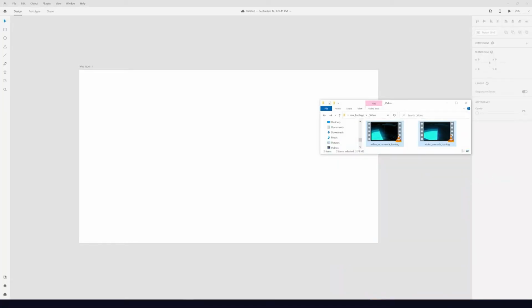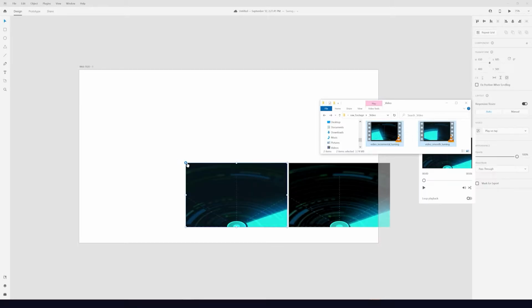As you can see, I have two different MP4 video files. One is the incremental turning video, and the other is the smooth turning video. By clicking and dragging the videos onto my XD canvas, I am able to import my videos.